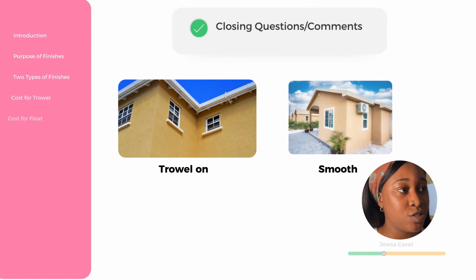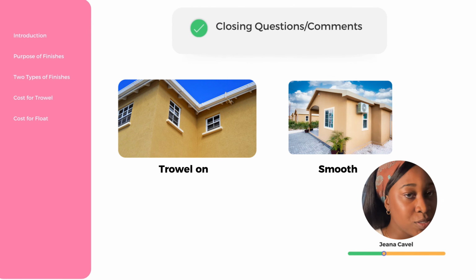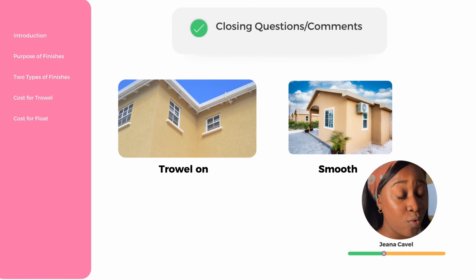Don't you have to touch it up as well? But how often do you have to touch it up? What is the process to do the touch up of the trowel on? Like, I'm very curious to know that, because do you paint regular paint? Like, do you put regular paint over it? I can't imagine doing that, because the regular paint is now gonna be in the crevices because it's textured, and what happens to it over time?